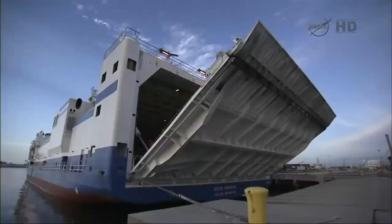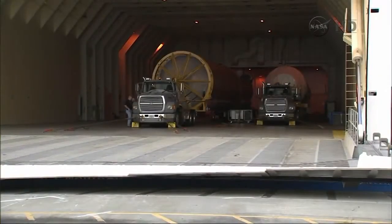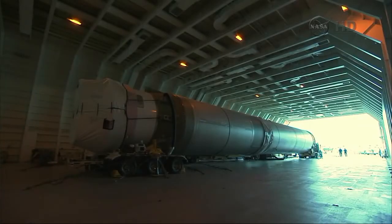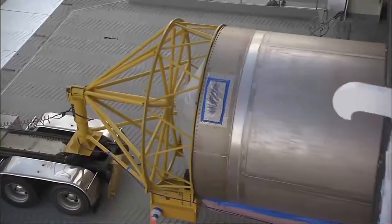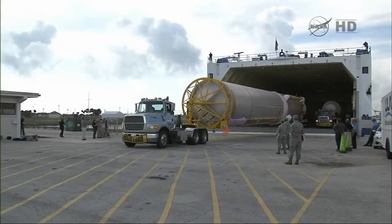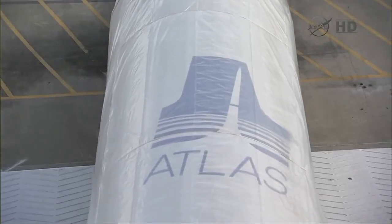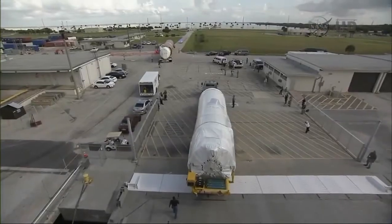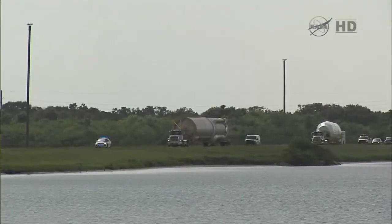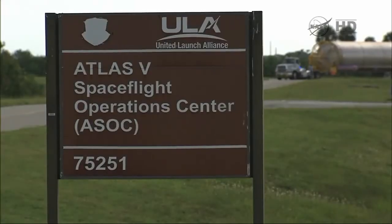Well, the Atlas booster and Centaur arrived from Decatur, Alabama on the Delta Mariner. It's a specially designed transport ship that brings the vehicle segments down from Alabama. The only thing that does not come on the Mariner is the launch vehicle fairing, which is manufactured in Harlingen, Texas. So this is the launch vehicle, the Atlas, and this is the Centaur here, coming out of the Delta Mariner early in the morning on the 26th of August, headed for a convoy to the Atlas Space Operations Center here, where we are today, for horizontal testing and integration.